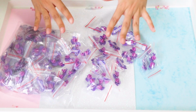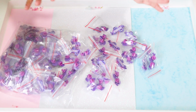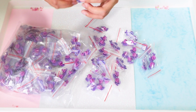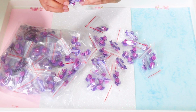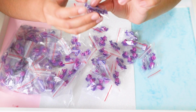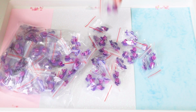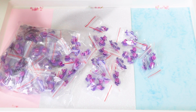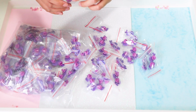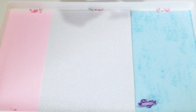Alright, and hopefully this batch has more standards than seconds, because compared to the other purple metal pin design, this one has a lot less detail, so I'm assuming it's less likely that there's gonna be more errors here. So fingers crossed.